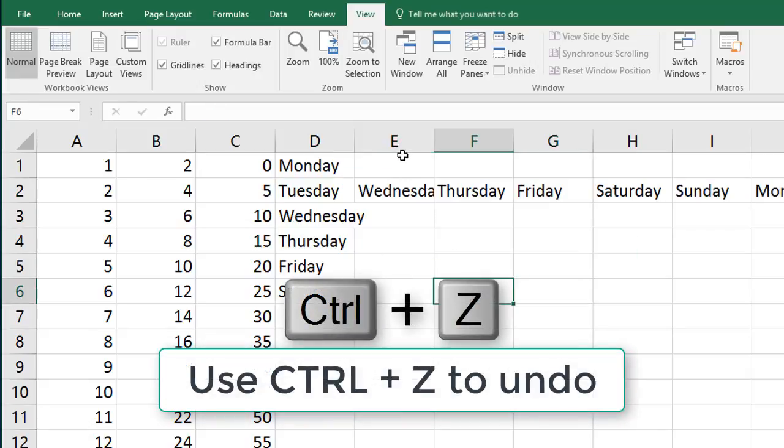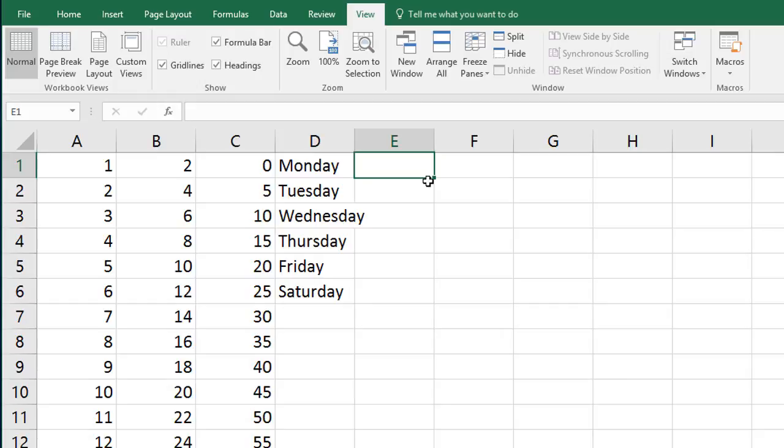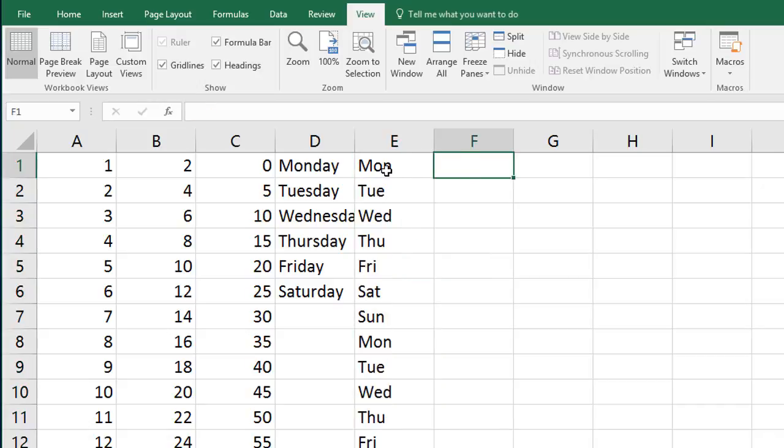All right, I'm going to hit Control Z to undo that one. I'll come up here. I've shown you Monday. Now you can also do the abbreviations like MON for Monday. Grab the fill handle here, pull it down, and you see Monday, Tuesday, Wednesday, Thursday, Friday, Saturday, Sunday, Monday, Tuesday, and so on. It'll just keep repeating that series. So you can do the abbreviation MON, or, by the way, you can start with any of these.